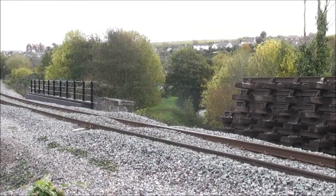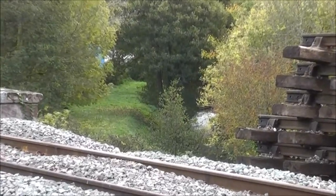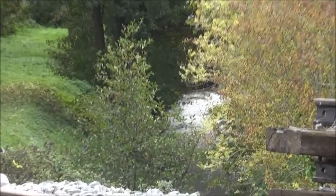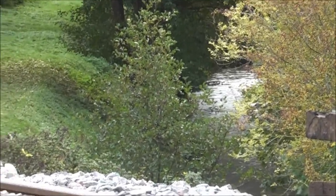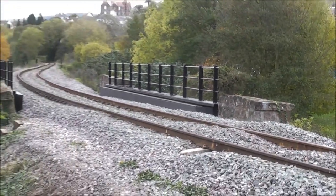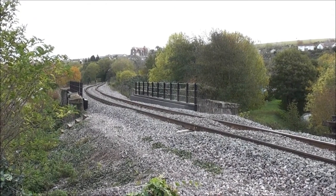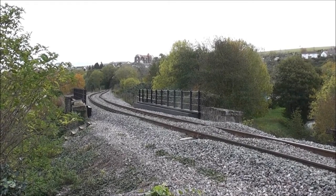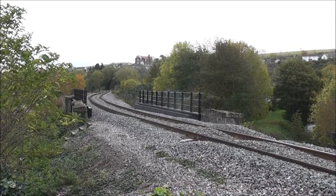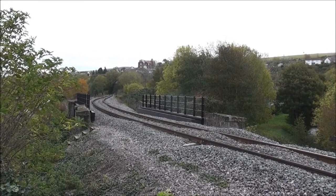Just beyond the track here you can see the Washford River, which is running down to the sea, enters the sea at Watchet, passing underneath the railway further down this slope. There have been no trains during this last week. In fact, Saturday and Sunday this weekend and Saturday and Sunday of the following weekend are the only commercially available trains on the West Somerset Railway, till the carol trains around Christmas.